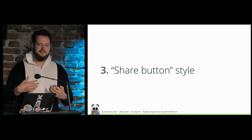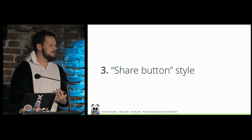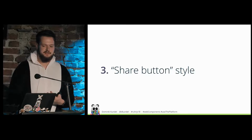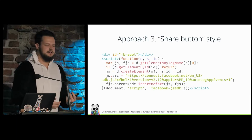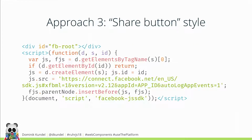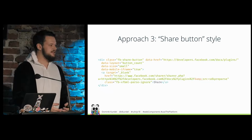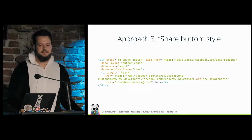And then the third approach is what I call the share button approach, because Facebook loves using this for the share button. It's sort of a hybrid approach. You pull in a global SDK, but it expects a certain format of HTML. So it expects to have an FB root element, so it can dump a bunch of information in there, but then it also expects you to shape your HTML in a certain way and pass all those configuration things as attributes. It's a bit more descriptive than what we had with Bootstrap, for example.